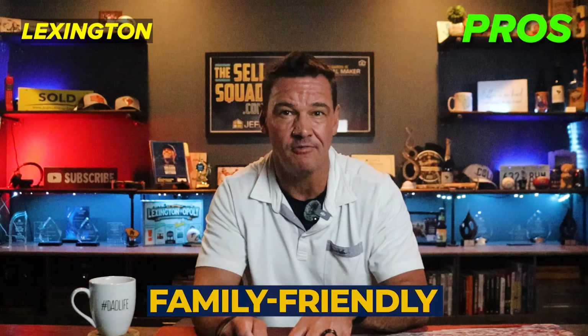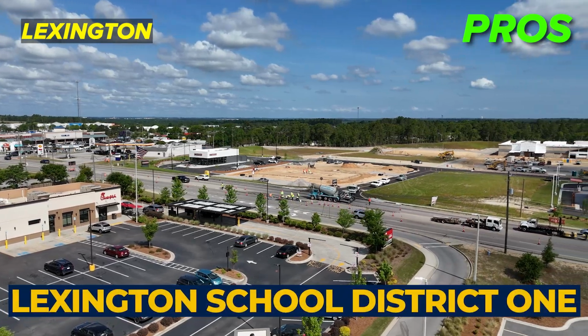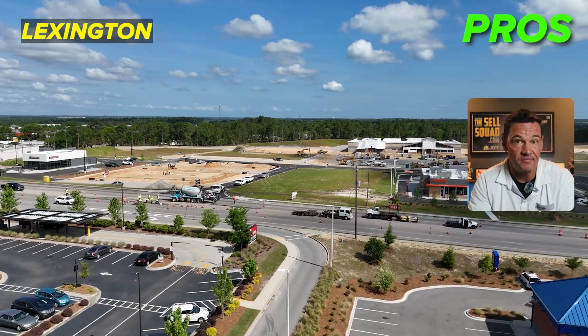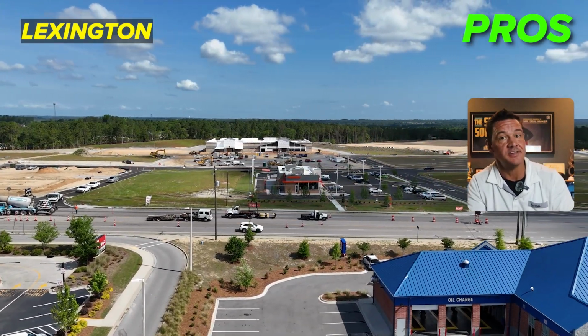So with the schools and neighborhoods with amenities, you know what that attracts? A tight-knit, family-friendly vibe. As well, this area does include the fast-growing Red Bank area. It is still part of Lexington School District 1, zoned for White Knoll High School. And one of the big reasons for this growth is your money just goes a little bit further on this side of town than on the side of town closer to the lake.